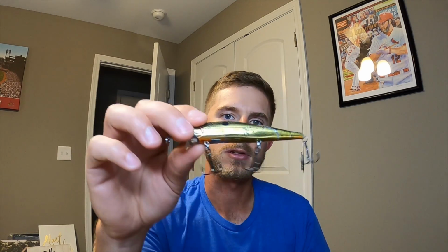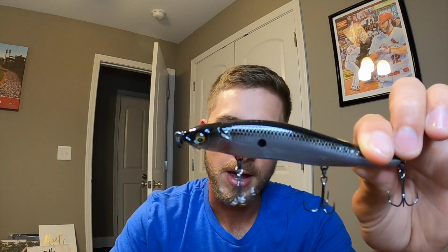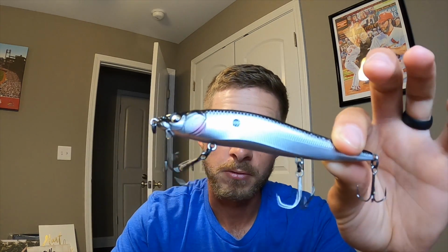Now, as the water gets a little bit cooler, say around the 60-degree mark, I'm really going to start picking up the jerk bait and throwing the jerk bait. So this is just a golden black. These are just a couple I had laying around that actually have broken bills. That's why they're here. This is the old Mega Bass and the Ozark shad color. I really like this jerkbait and like the color of the jerkbait.